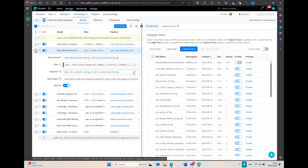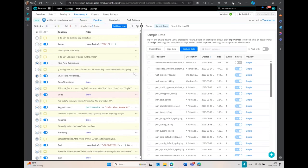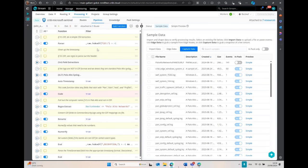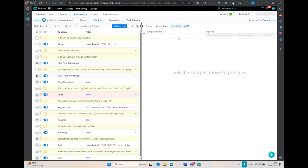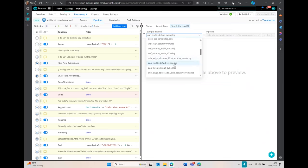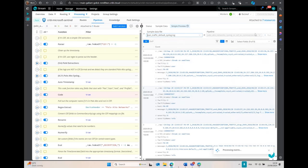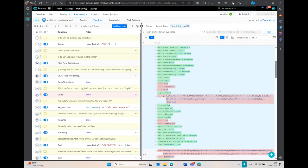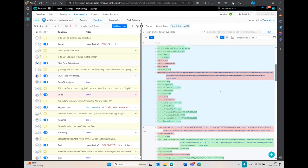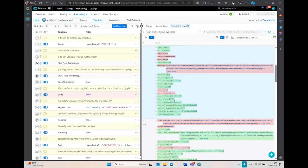Now, let's also take a closer look at the pipeline for these Palo Alto logs. Here you can see the transformation that will be executed on the data. It's very easy to run a simple preview to see how this pipeline transformation looks in practice. Let us take a sample log. This is how the raw logs look. And if we run it, we see that the raw data is structured into a much easier to read and work with format.